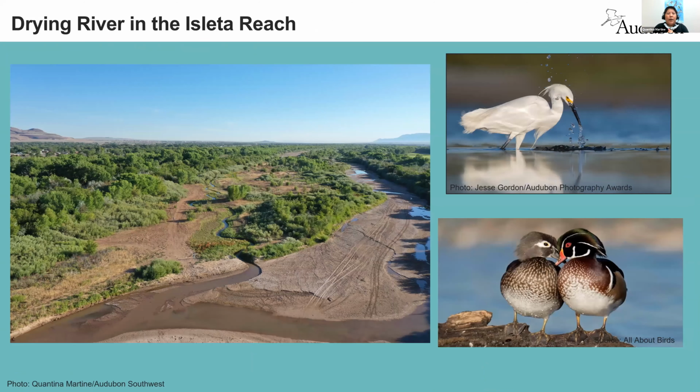So, back to the drying of the river. Like I said, this year has been a really bad year for water within the river. We didn't have a lot of snowpack this past winter, so that really impacted the amount of water we can have within the river. And so what water we do have is actually going to the farm fields. It's being used so that they can grow their crops.